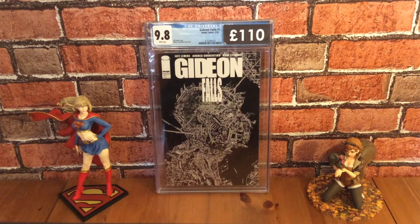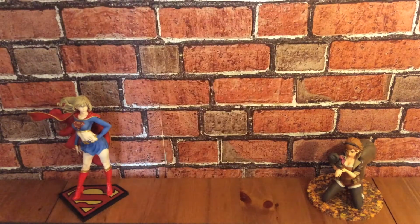And there is a Virgin cover available, but I like how books will have the trade dress on most of the time. So yeah, that's why I picked this one up. So really nice book. Okay, and a 9.8 with white pages.